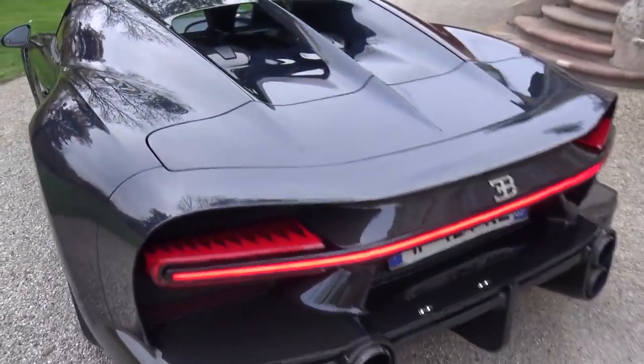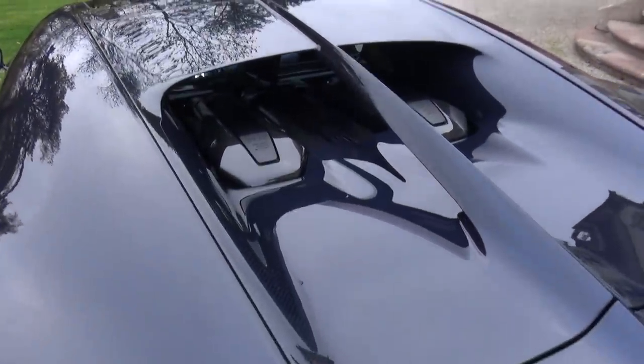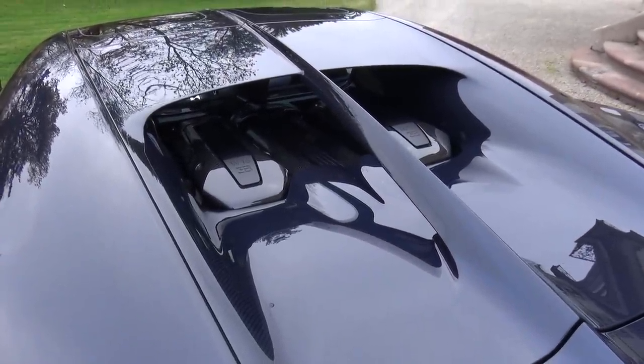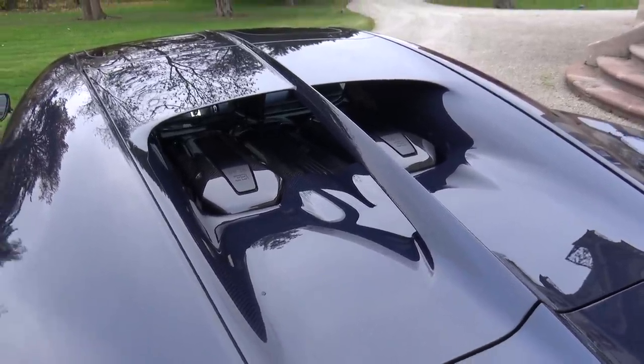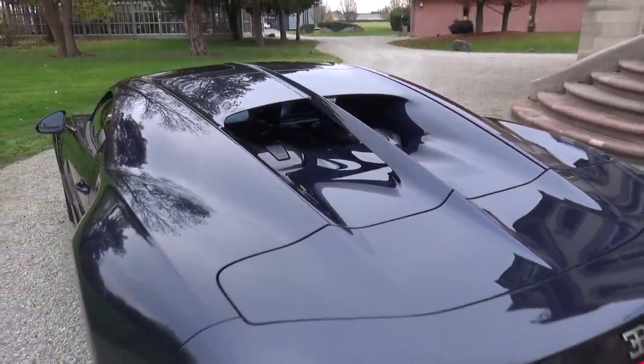And of course, that is connected to the engine. This famous 8-litre quad turbocharged W16, 1,600 horsepower, 1,600 newton meters of torque, and in fact, a slightly different setup.